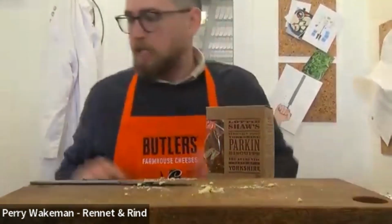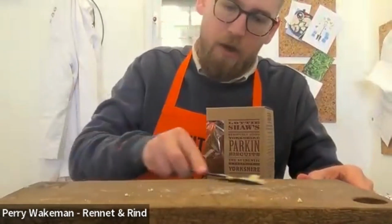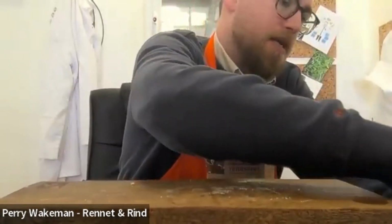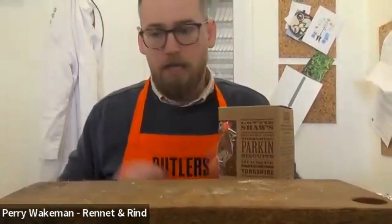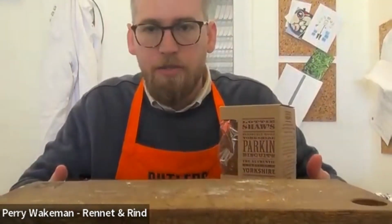Yeah. There's elements that I really like in that cheese, and I'd love to know who makes it. If it's maybe a relatively newer cheese maker, a little bit more inconsistent batches and things like that, but yeah, I think that's a nice cheese that's got a lot of potential.